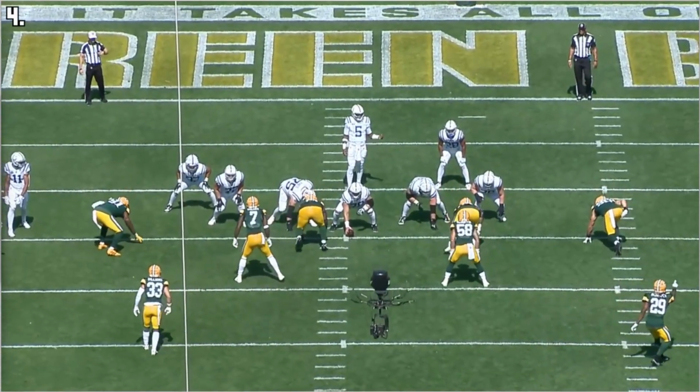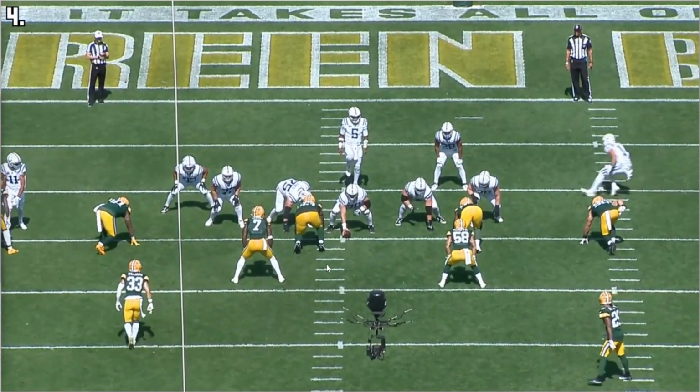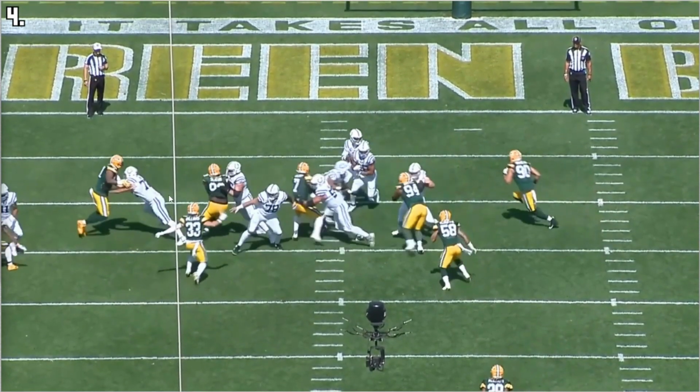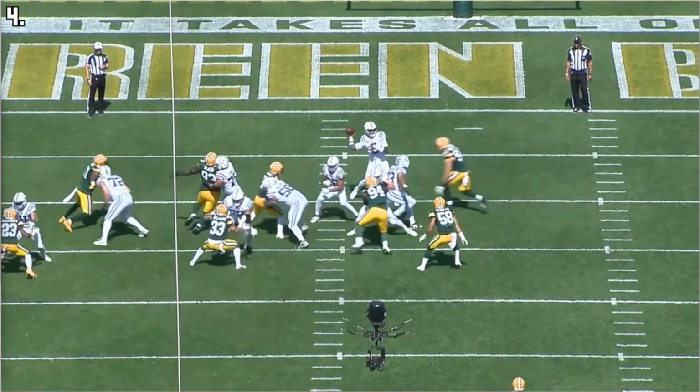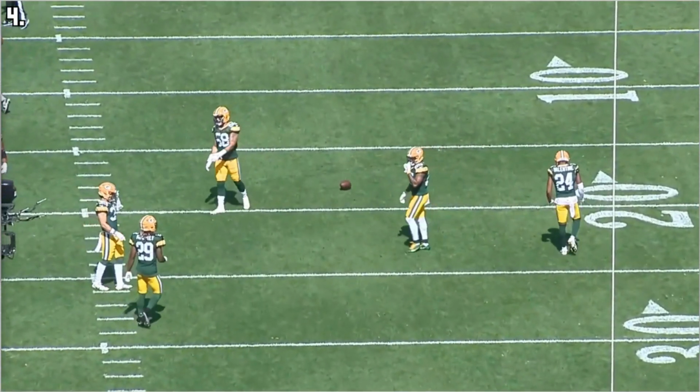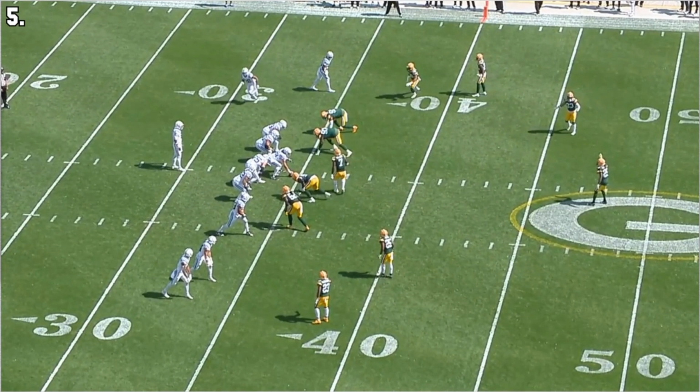But we're going to see, we got Quay Walker being sent on a blitz here. That play action is sliding the entire line protection to the right side of the Colts, and you've got a sifter, the tight end, that is supposed to sift across and take the edge, but there's just not enough time for him to make it across the formation and stop Van Ness. So it's an easy incompletion for the Packers.